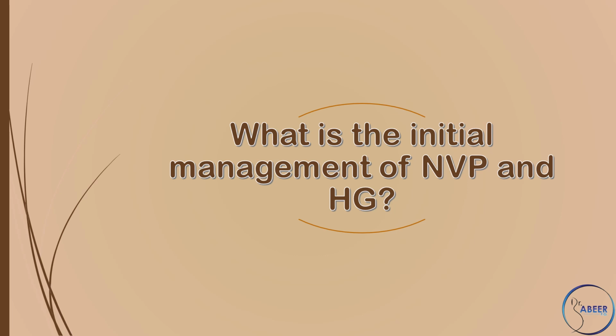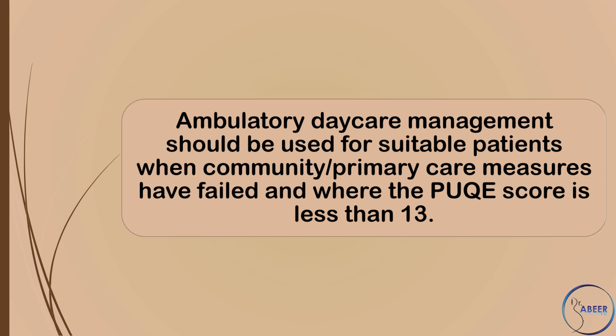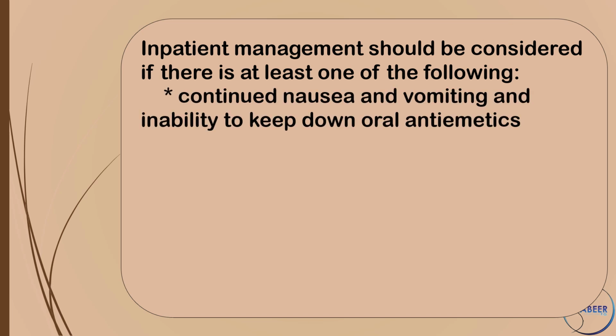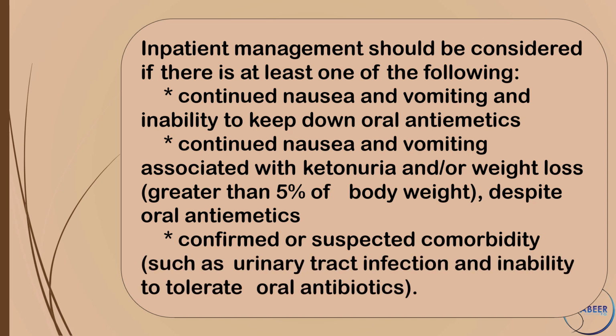What is the initial management of nausea and vomiting of pregnancy and hyperemesis gravidarum? How should the woman be managed? Women with mild NVP should be managed in the community with antiemetics. Ambulatory daycare management should be used for suitable patients when community or primary care measures have failed and where the PUQE score is less than 13. Inpatient management should be considered if there is at least one of the following: continued nausea and vomiting and inability to keep down oral antiemetics, continued nausea and vomiting associated with ketonuria and/or weight loss greater than 5% of body weight despite oral antiemetics, confirmed or suspected comorbidity such as urinary tract infection and inability to tolerate oral antibiotics.